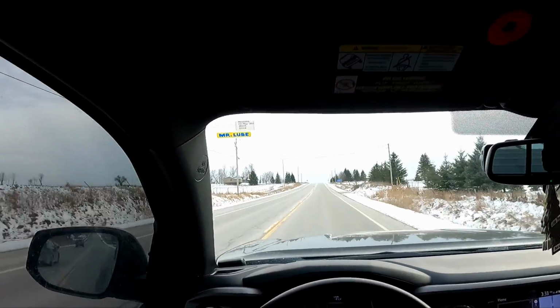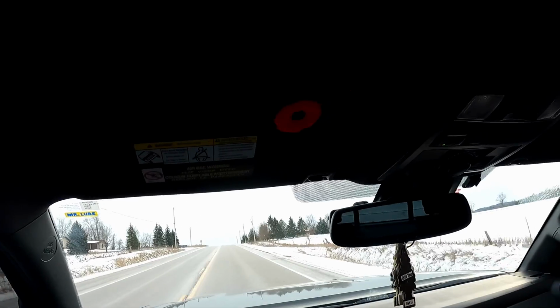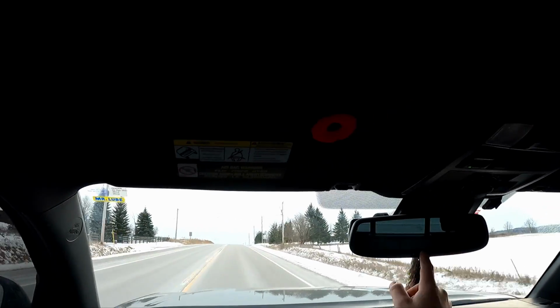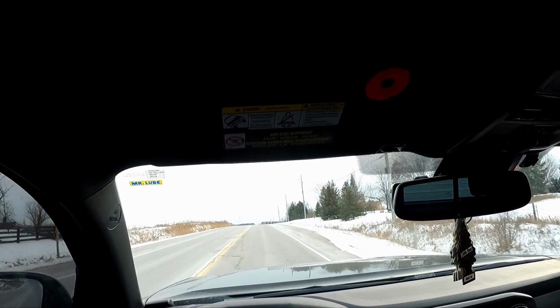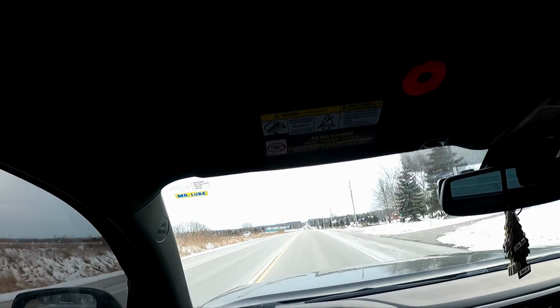Yeah, that covers a lot of the interior. It's a basic interior, but it does its job well. I've never actually even used this, so I can't comment on HomeLink. As you can tell, we're driving right now on a hilly secondary highway in Canada with the wind.